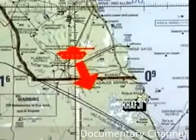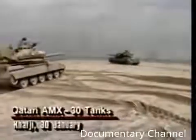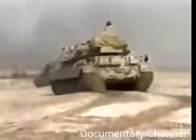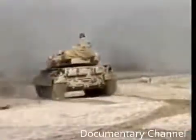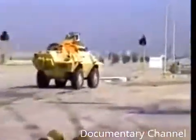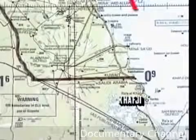A third Iraqi attack was also launched between Khafji and Wafra, but ran head-on into Saudi and Qatari armor. The Qatari AMX-30 tanks, with supporting anti-tank missile vehicles, shot up the Iraqi column and halted it at the border. The Saudis launched a hasty counterattack with one of their National Guard mechanized battalions, which was repulsed. The Saudis kept up the attack, bringing in additional armor and marine units. The Saudi attacks were supported by U.S. Marine artillery fire and air support.